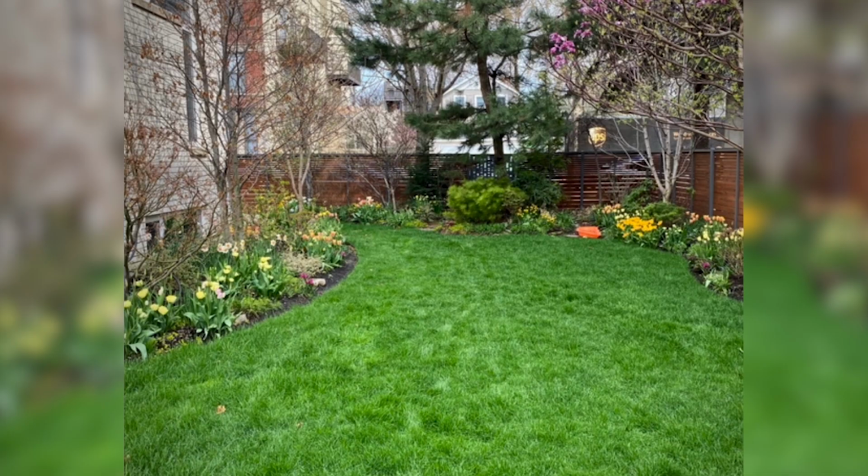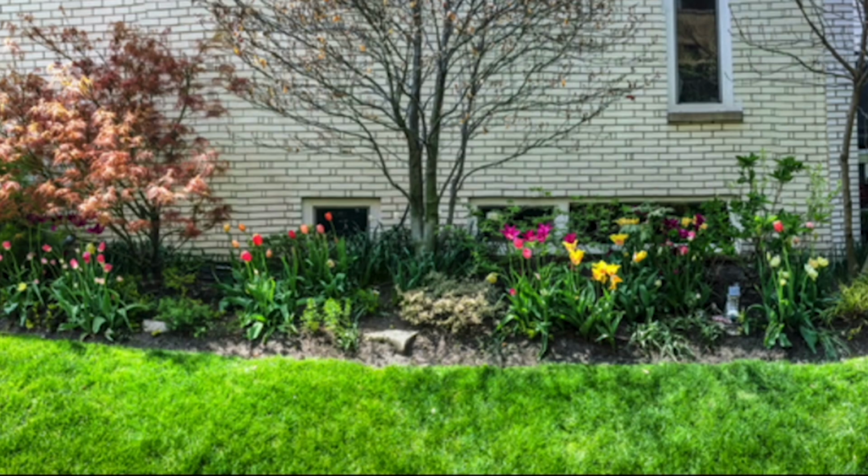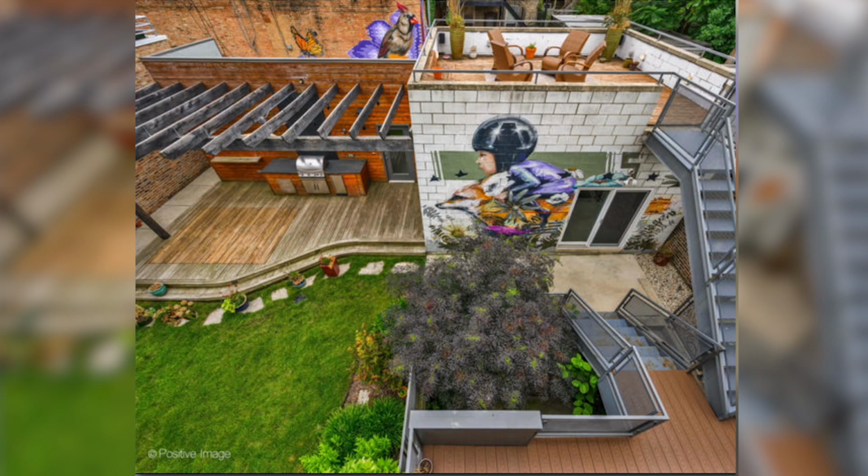The story here is going to be outdoor space. So this is on a double lot, meaning you're 50 wide. So you have all of this green space, which is nearly impossible to get in Chicago. I'm gonna pause here for a minute. They clearly commissioned this artwork. The artist's name escapes me, but maybe one of you can leave it in the comments. I think it's so interesting.